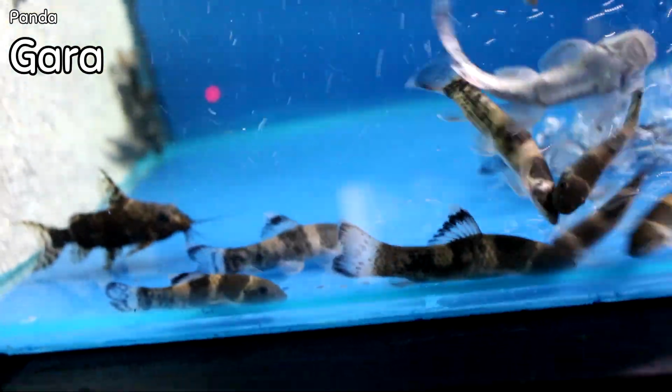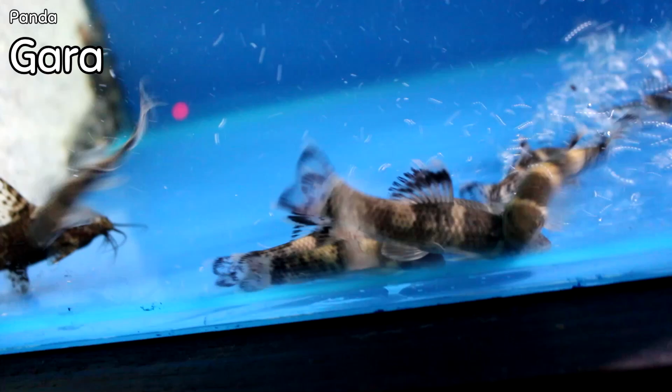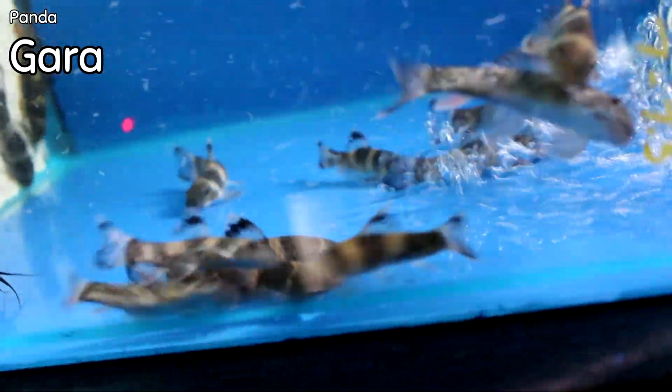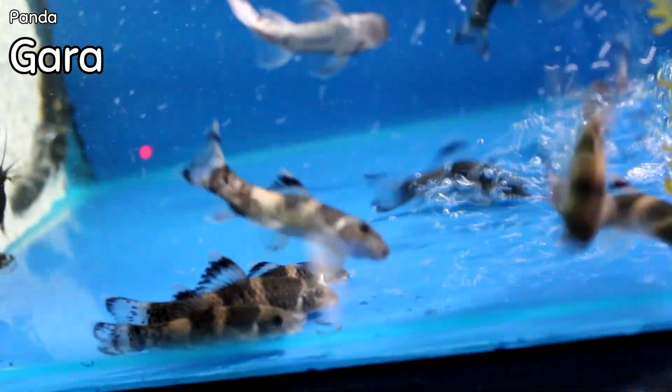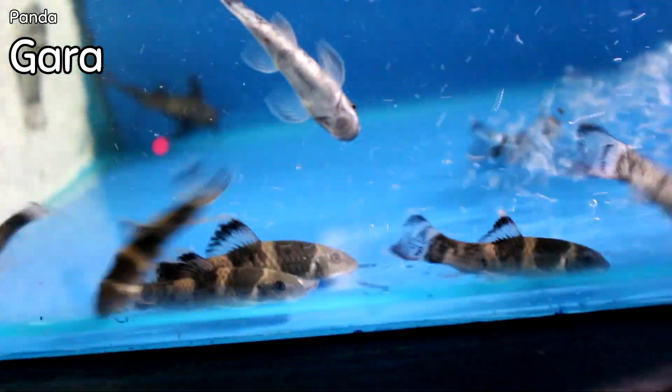It's only been recently that we've had the Pandagaras in stock, specifically because of a customer request. And what's so cool this week is that we got some that are about twice the size of normal Pandagaras. They're not super expensive, but they are cool. They're one of the best community and semi-aggressive algae eaters. They're great for any type of tank. They've got cool color, cool patterns on them, and as you can see, they're voracious.